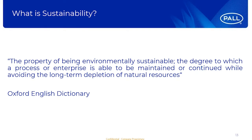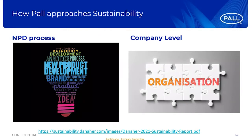In terms of how Pall approaches this, there are two separate approaches for how we can be more sustainable. The first one, which we'll look into in a bit, is all about how we've added sustainability to the new product development process. As Emma said, we create products that are used in a variety of different systems. We've got filters that are used in hospitals to treat burns patients and for anesthetics. We've got filters that are used within the biopharmaceutical process.